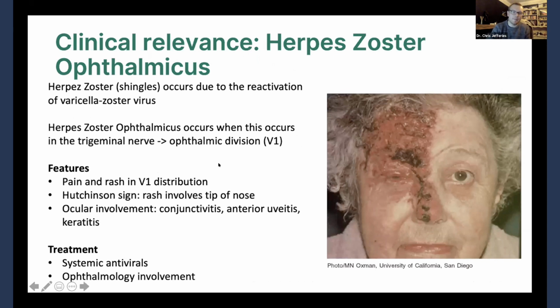So here we can see a condition called Herpes zoster ophthalmicus. And this occurs when the Herpes zoster, the shingles virus, reactivates in the distribution of the ophthalmic division of the trigeminal nerve, or V1. And you can see here in this photo an illustration of the sensory distribution of V1 quite nicely, because you can see that the shingles rash and the vesicles and the horrible blistering is only occurring in the V1 distribution. And this is quite a horrible condition because you can get involvement of the eye itself. So you can get blistering and you can get keratitis, and it can be sight threatening. And these patients need quite aggressive treatment with antivirals and to have ophthalmology involvement.